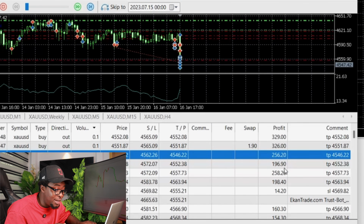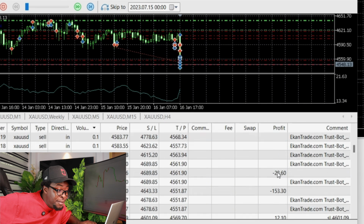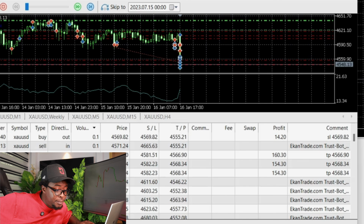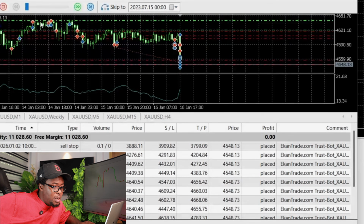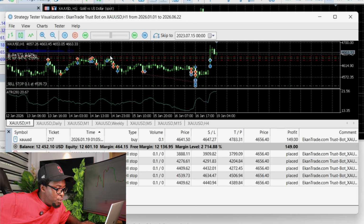This is how the bot is trading in real life, bro, and it recovered everything back. It's still the same, right? Still the same lot size. So let's allow it to keep going. I'm looking for where to see how.